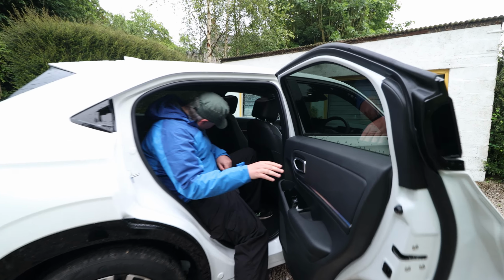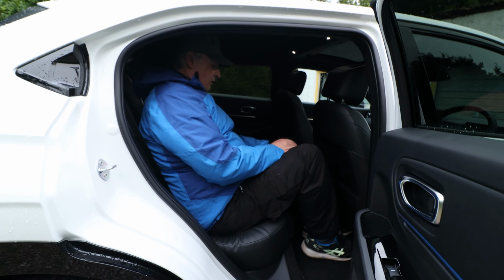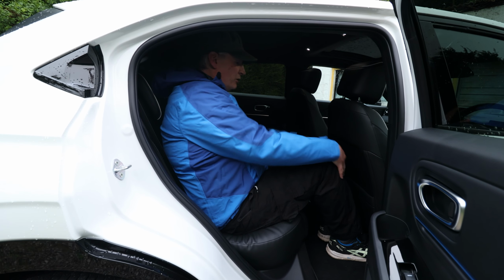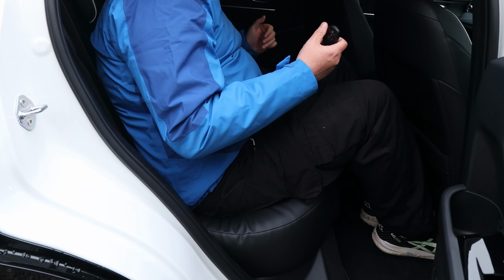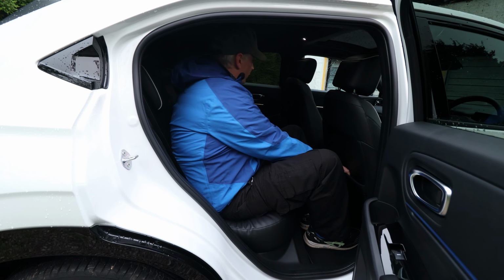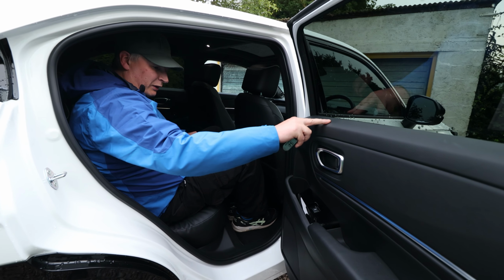I have to duck my head a little bit, but once in, 6'3", and yeah. I mean, just look at my legroom. I can get my feet under the seats, and yeah, masses of room. Map pockets on both seats, nice to see. And the rear, yes, hard plastics.